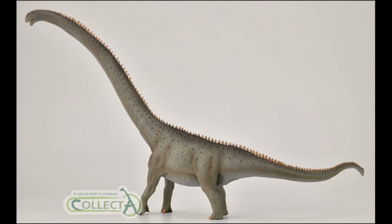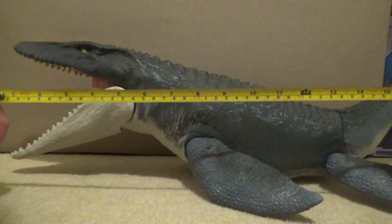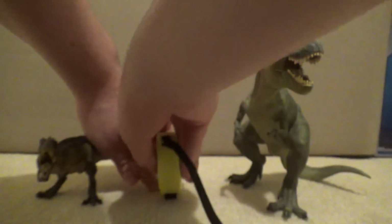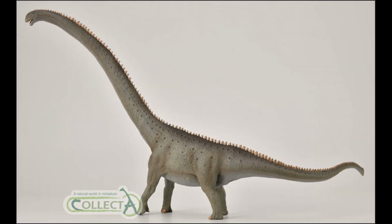But another interesting thing here is that we actually have confirmed measurements for it. Apparently, it's going to be 40 centimeters long. Wow, that is huge! And apparently, it's going to be 24 centimeters tall. Whoa, that's huge! Yes, yes it is.